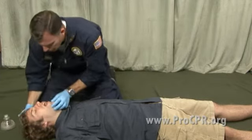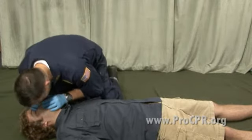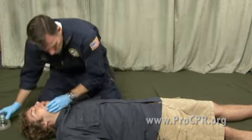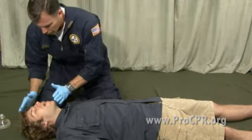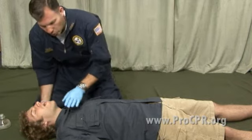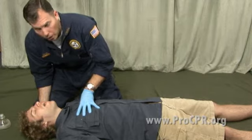The air does not go in. We reposition the head. Attempt 2 more. It still won't go in. We go right back to the chest and do 30 more chest compressions. Go back through the same thing until we get chest rise and fall, and we know the airway's open now.